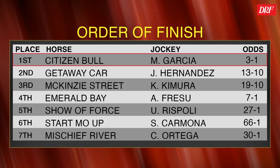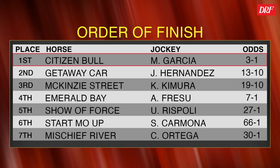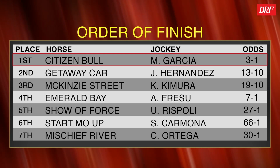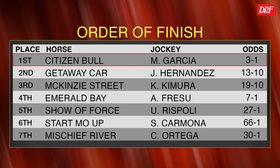He really moved forward in this race. He seems like a horse who's getting better as they throw more distance at him. Getaway Car tried his best. He was second best all the way around the track. If they decide to go to the Breeders' Cup Juvenile, the waters are just going to get a lot deeper, and I'm still not convinced that 1.1 miles is his optimal distance.